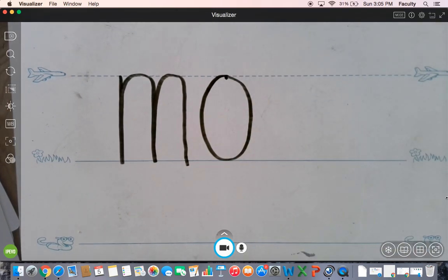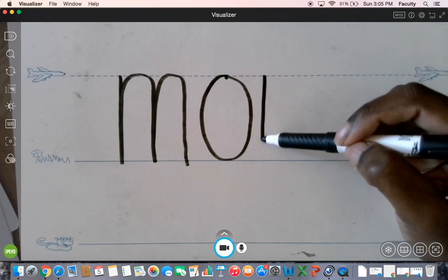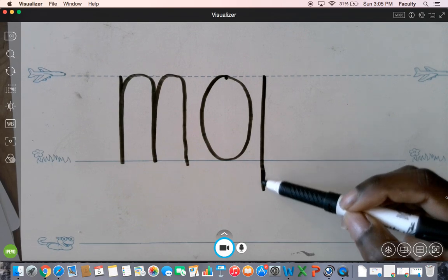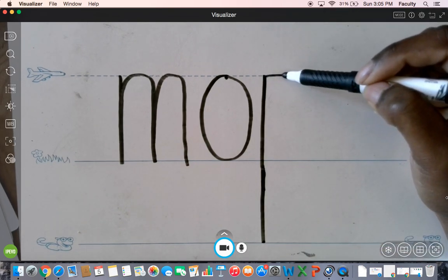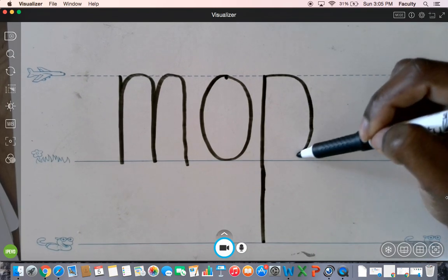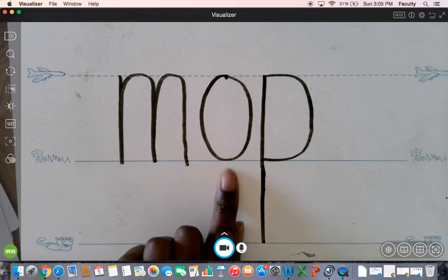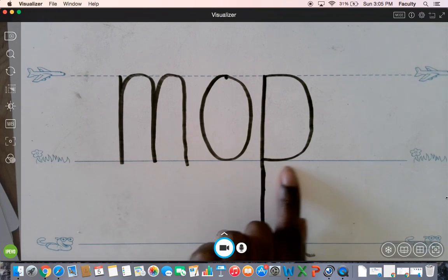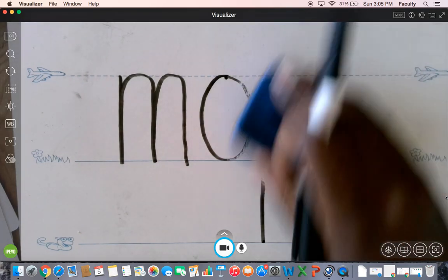Lastly, P. So this line is going to go all the way down to the worm line. Then we're going to point to the plain line and curve around to the grass line, just like that. Mop. Very good. Let's erase.